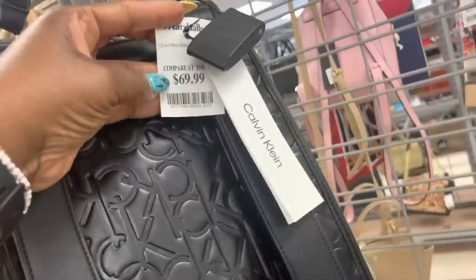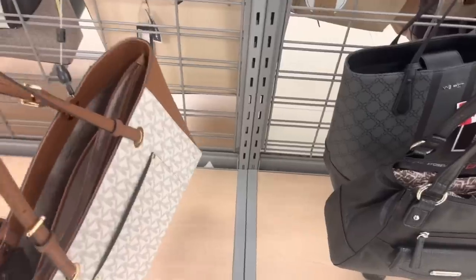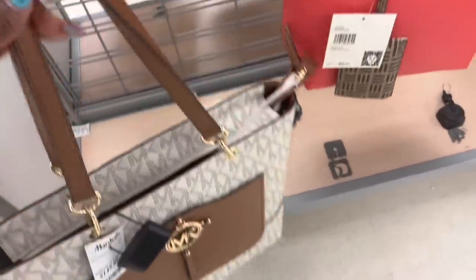Here go a couple more purses too. This is a Calvin Klein book bag purse, very nice and soft. And this is $69.99. This is really nice. And then we have Michael Kors right here. Oh, it's kind of hard to show you because here's the Michael Kors, $129. And then we have this one, $149.99.